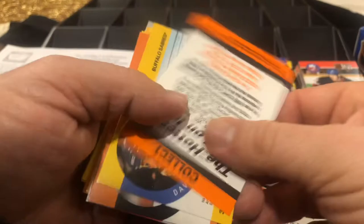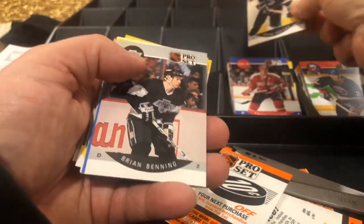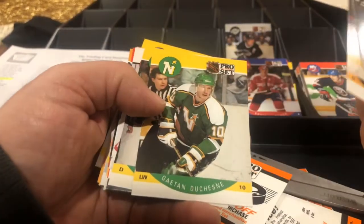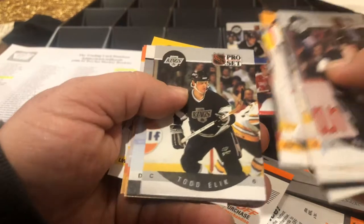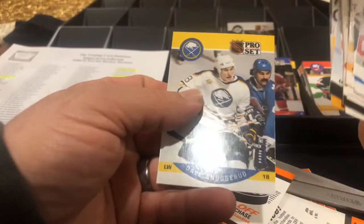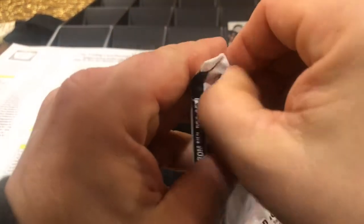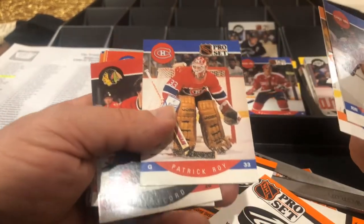Wayne Gretzky. It's weird seeing the old Minnesota North Stars. Yzerman, Luke Robitaille, Dave Snuggerud. Patrick Roy, that's an early card.